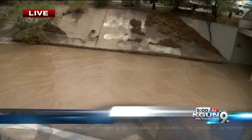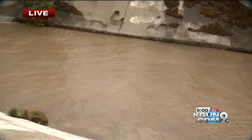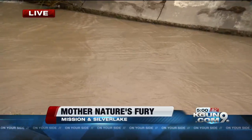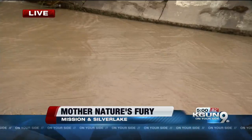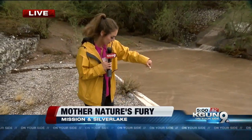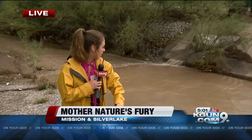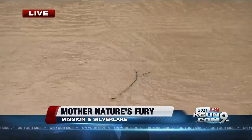It is rushing down. When we were waiting here to go live, I spoke to a passerby and he told me that around 2:20, the rain was coming down so hard he could barely see out of his car window. And he said there was a lot of low visibility on the freeway. But I want to show you actually how fast this wash water is running. So we're going to throw a stick just to give you guys a little reference. So let's see. You know, it's moving.